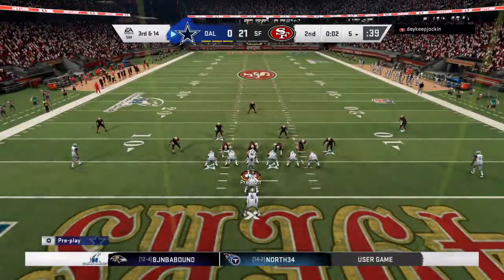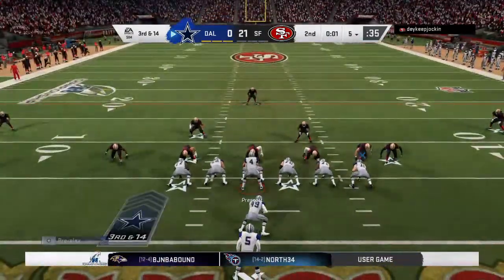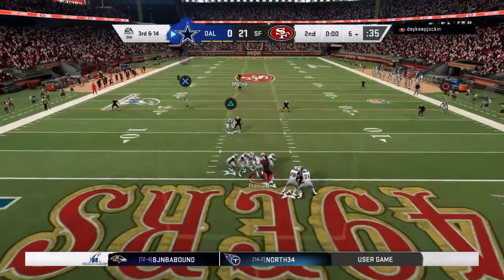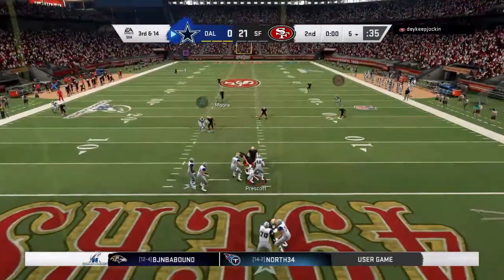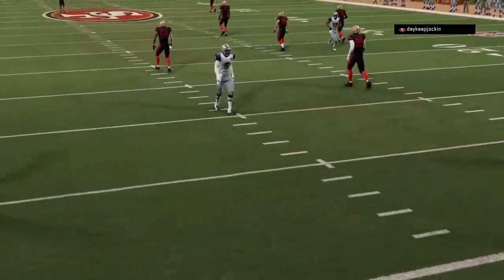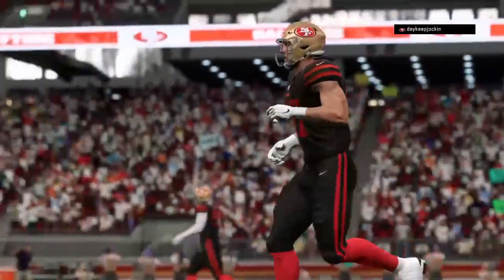Facing the prospect of a punt from their own end zone, they need some cushion. Let's see what they can do on third down. Final play of the half, Prescott. And he's going to go down. Couldn't get a throw off with the pressure. Maybe that was for the best, as that brings us to the end of this first half of play.